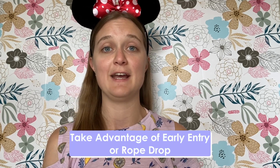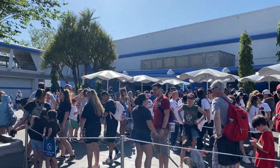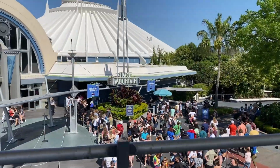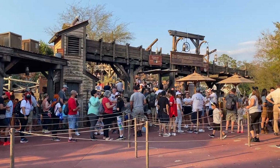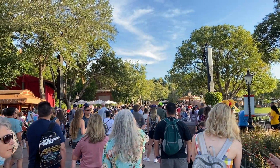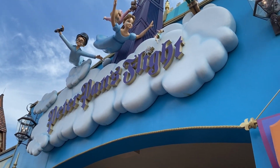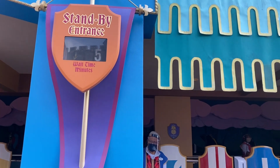Now, the fifth thing I will say here, if you are planning on prioritizing attractions while you are in the parks, I definitely recommend either taking advantage of early entry or rope drop. Now, we talked about crowds, and what you can definitely expect are longer lines than usual during the summertime for especially popular attractions. One thing that I really like to do though is to get to the parks at rope drop and go to some of the most popular attractions in each of the parks and knock them out early in the day when the wait times are not as long.